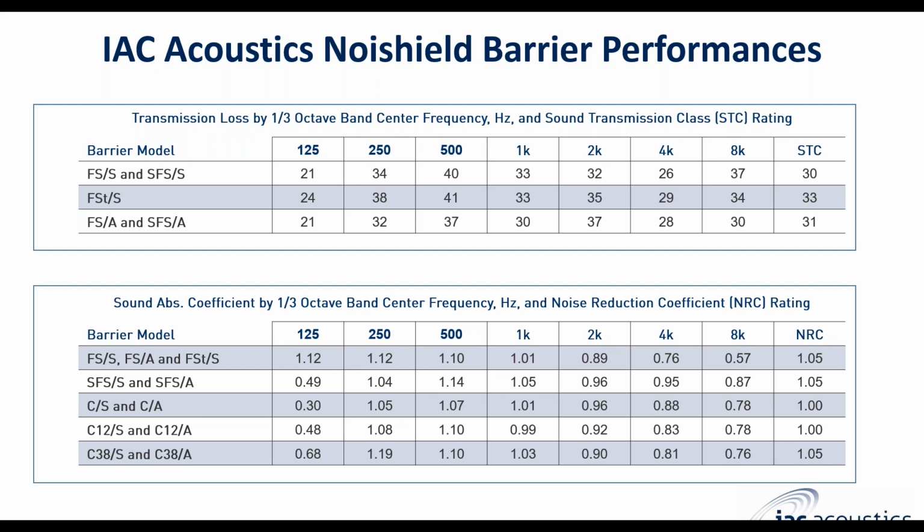We have several different performance options for our barrier models. On the top table, you can see we have STC 30 up to STC 33 performance. That's the sound transmission class, which tells you how much sound is blocked or reflected back from the barrier wall. And on the bottom table is the NRC, or noise reduction coefficient performance. You can see that the overall noise reduction coefficient is fairly similar, around 1 or a little above 1 for all the different models of barrier walls we have.